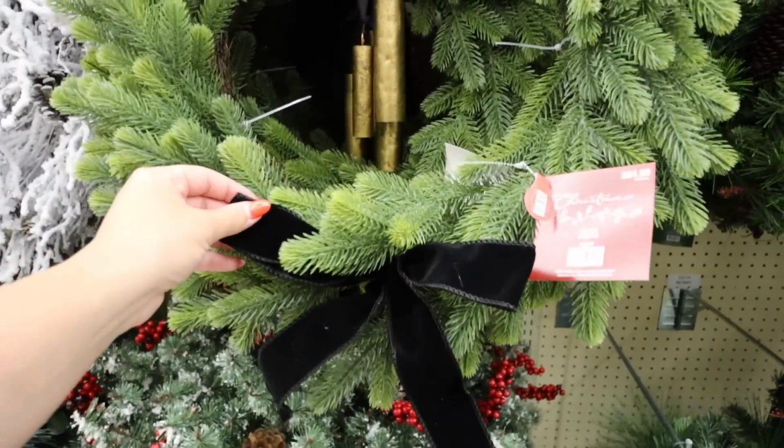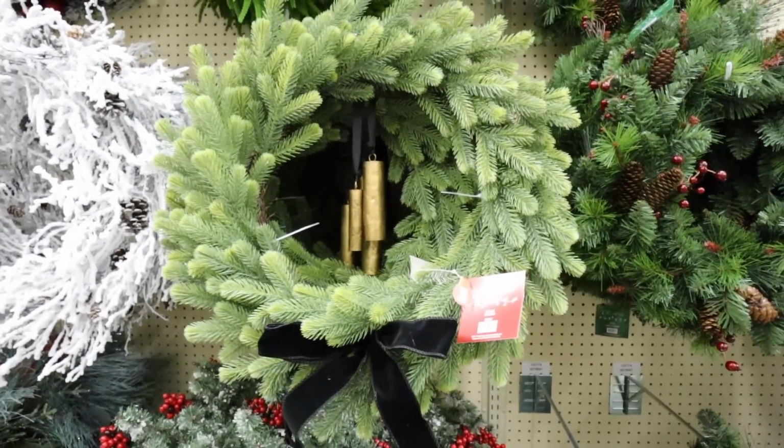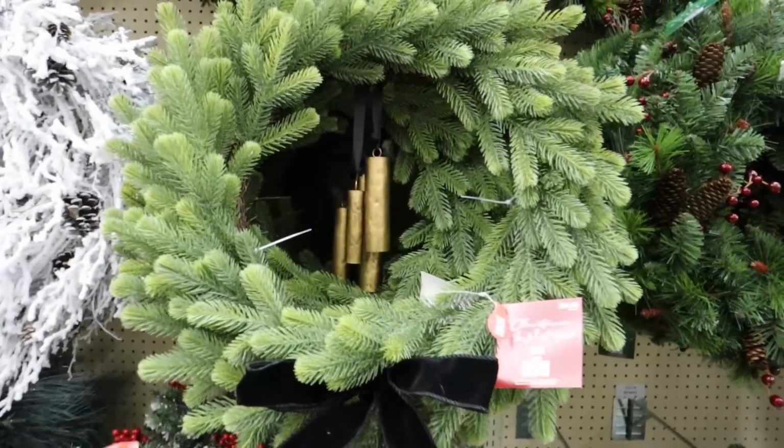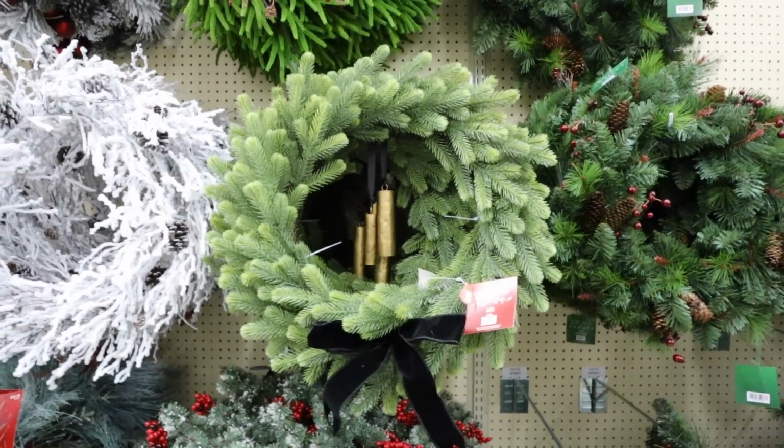It just has this black velvet bow and then the gold bells in the center. This one is beautiful. It's very simple, clean Christmas. This is $64.99. I really love this one. This is one you'll probably see in our house as well.